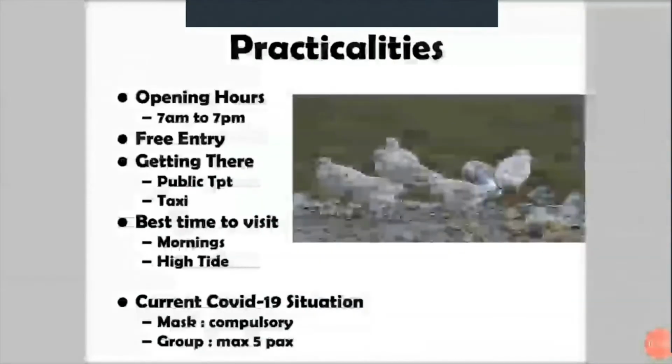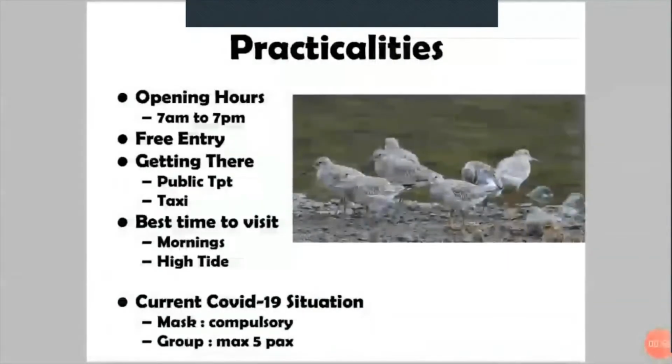A bit on the practicalities. The opening hours of the reserve are from 7 a.m. to 7 p.m. It's free entry. There are no entrance fees whatsoever. Getting there, you can go by public transport. You can take a train to Kranji Station, then take a bus to the reserve. Or more convenient, you can just take a taxi.